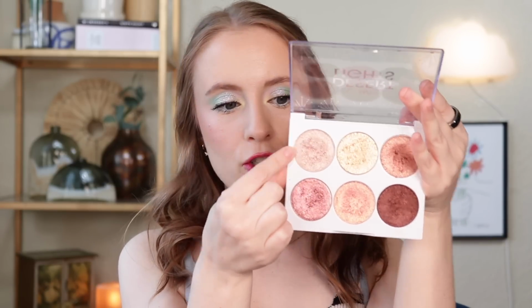It's a light pink shimmer, and that is the shade I used in my inner corner in the really sparkly periwinkle look that I did. I think I just wanted to use this palette in some capacity, but I love these shades.